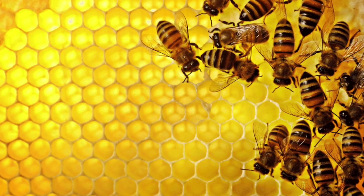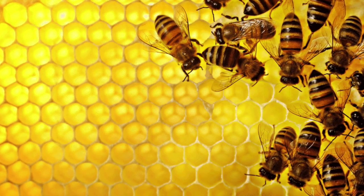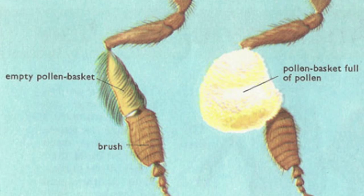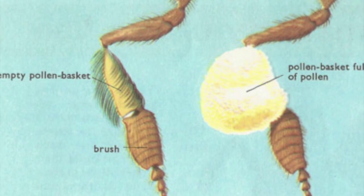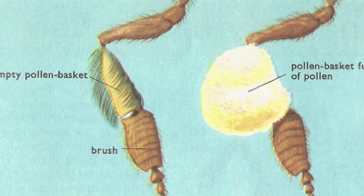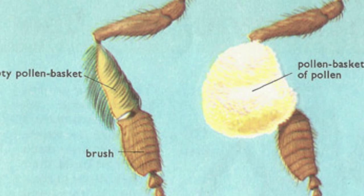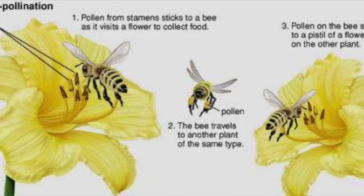One of the important modifications that bees use to pollinate is a pollen basket located on the back legs to help collect pollen. The nectar collected by the bee from the flowers she visits is stored in her crop and carried back to the hive. In the crop, chemical changes take place and the nectar is converted to honey. In the hive, the honey is regurgitated and stored in the cells of the honeycomb.